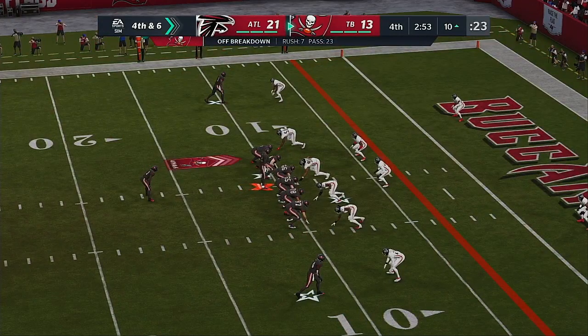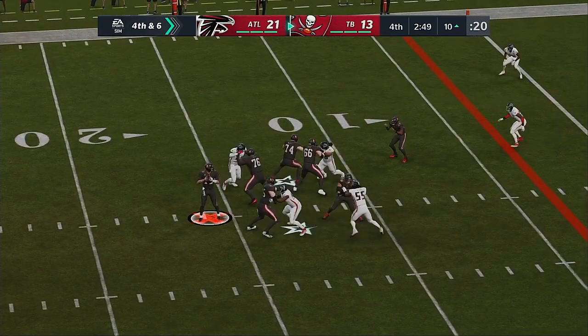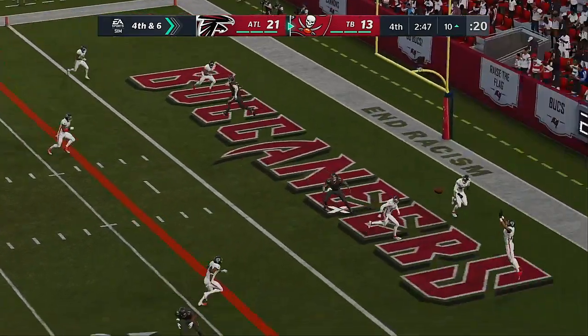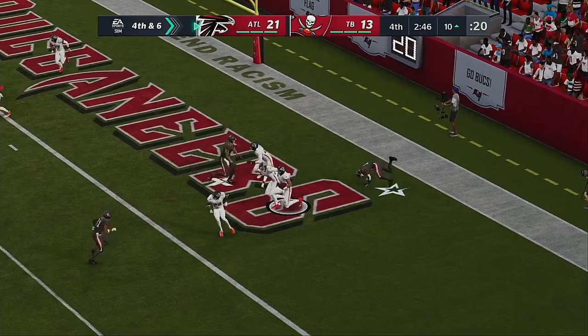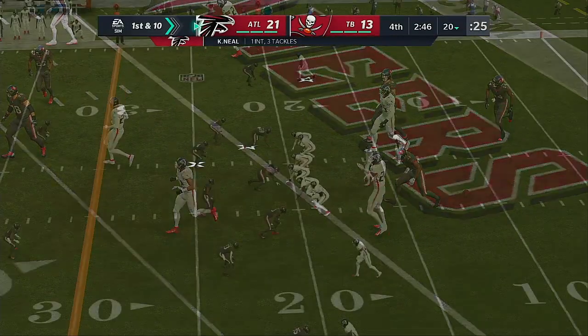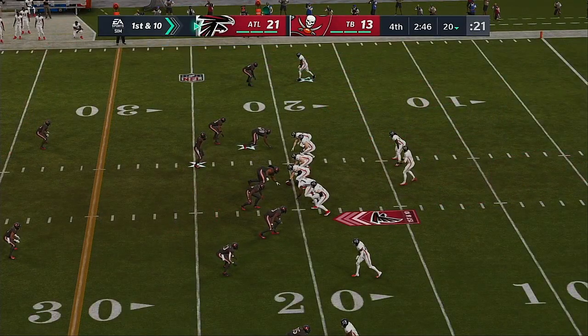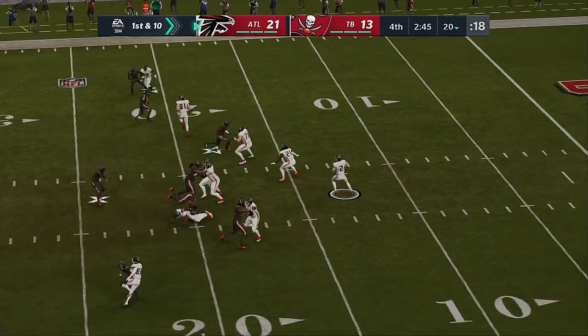Brady not coming to the sideline. They're going to go for it here on 4th. Brady to throw for it on 4th down. And, oh, a crusher there as it's intercepted, picked up by Keanu Neal. Ryan and the Falcons now come up 1st and 10 at their own 20-yard line.